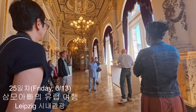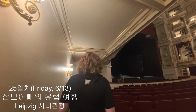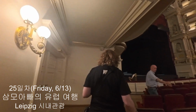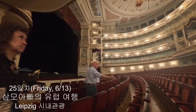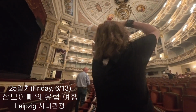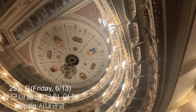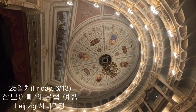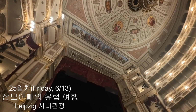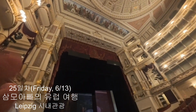Okay, ladies and gentlemen, now we're going down. Please do me a favor and have a seat here in front of you. Let's stay as close together as possible. You can move to this. Use the next row, please, because there are also groups from the other side following us. So come together with me here in this part of the building.